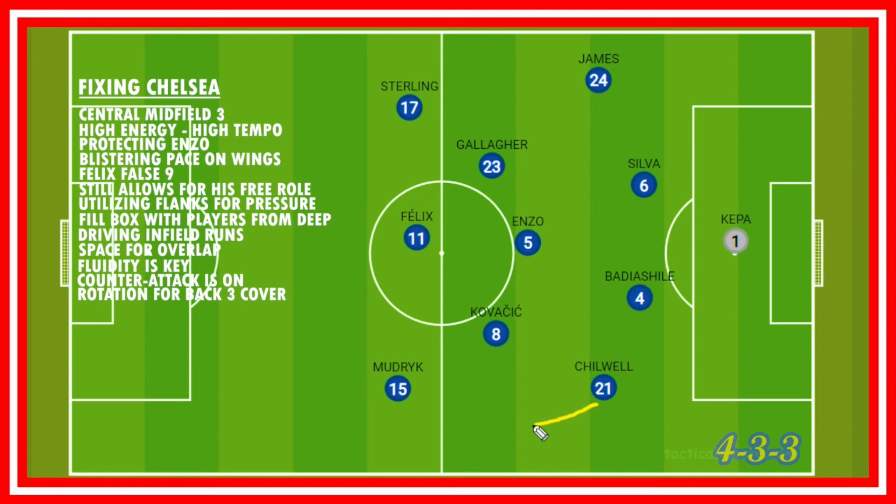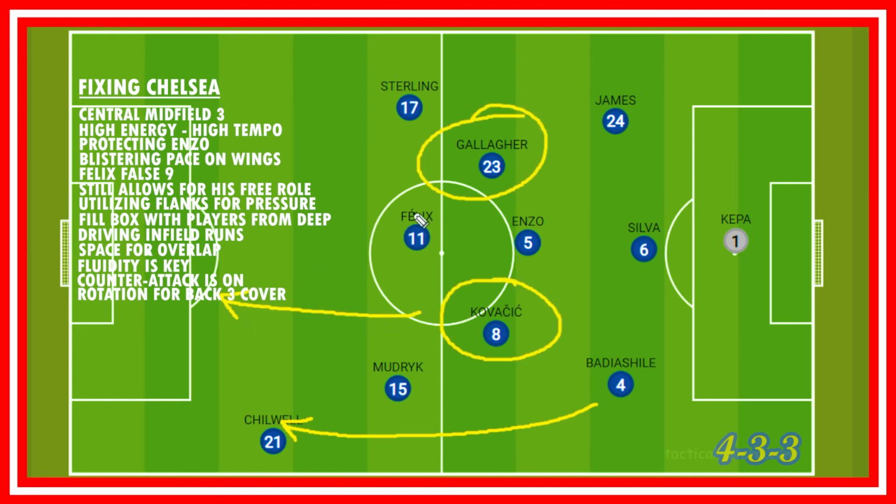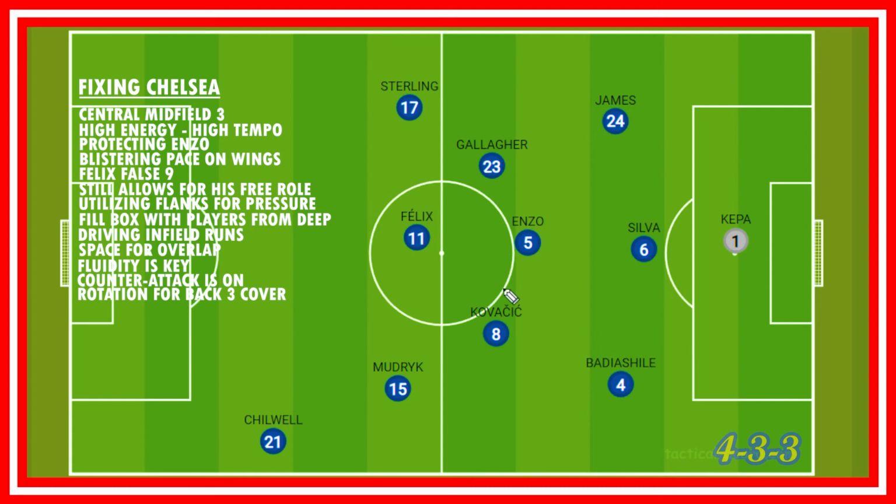Again, on the other side, same thing could happen. Ben Chilwell could move up to overlap with Mikhailo Mudryk. You could have Badiashile, Silva and James just shuttle across, create that back three, and then you could have one of Gallagher or Kovacic move forward and enter the midfield. This is going to help out Felix, help out Sterling and help out Mudryk really go and drive towards the box, because Chelsea are struggling to score goals.